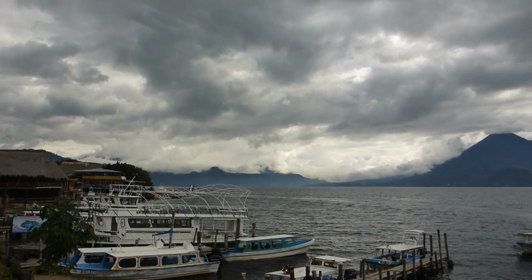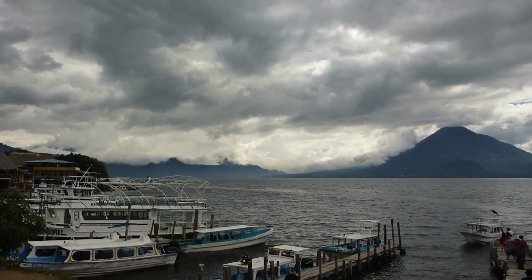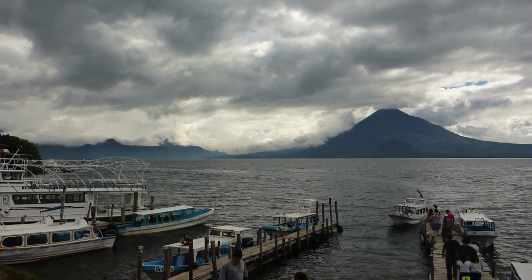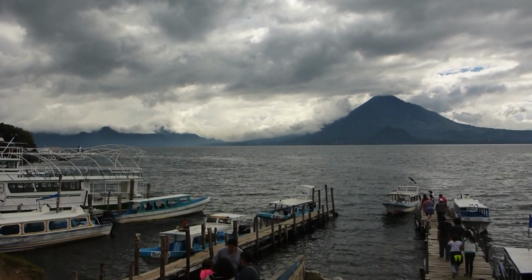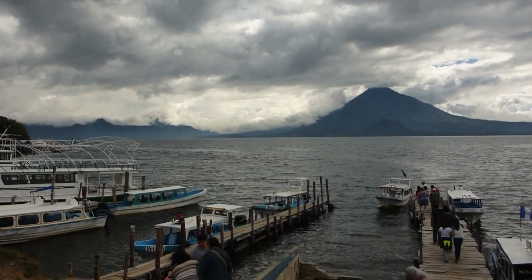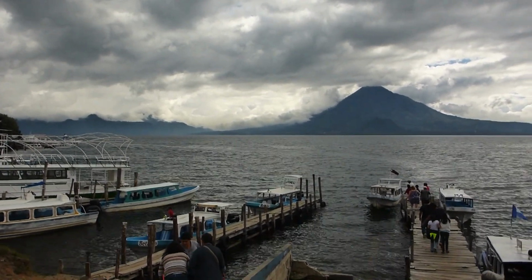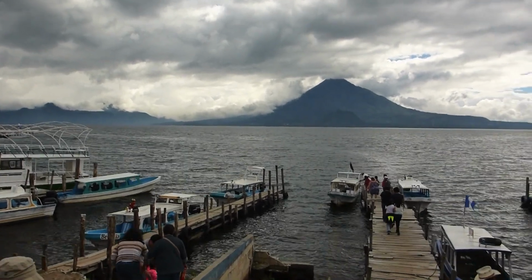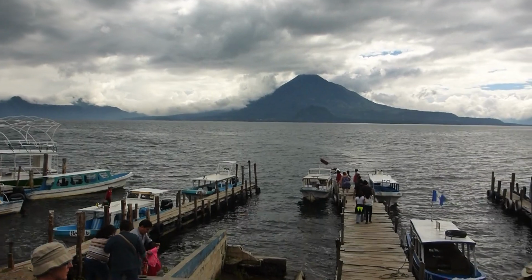Yay! I am now at Lake Atitlan. Guys, this lake is formed from a volcanic crater, you know. It is situated at an altitude of 1560 meters above sea level and has a maximum depth of 340 meters. There are three volcanoes here, Volcan San Pedro, Volcan Toliman, and Volcan Atitlan.